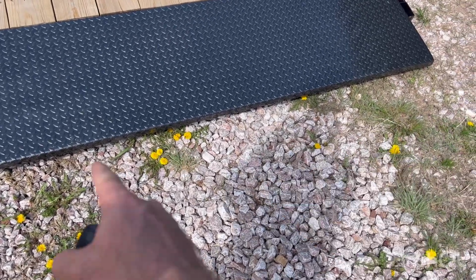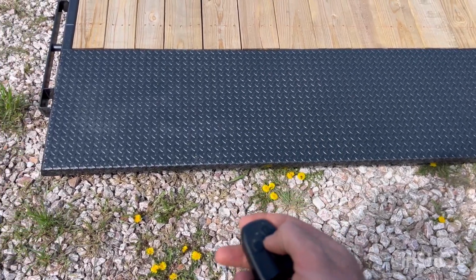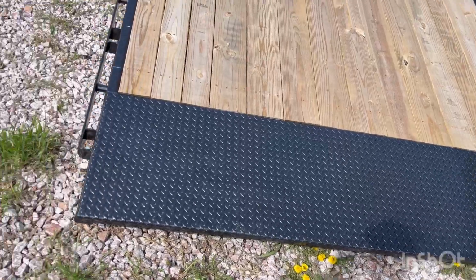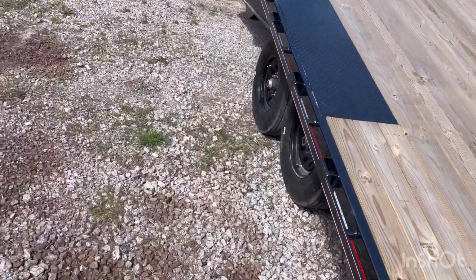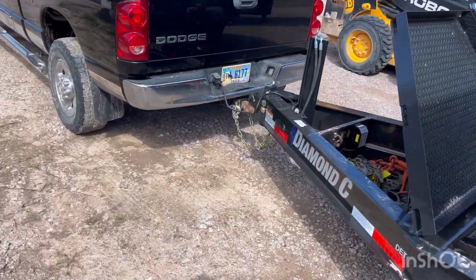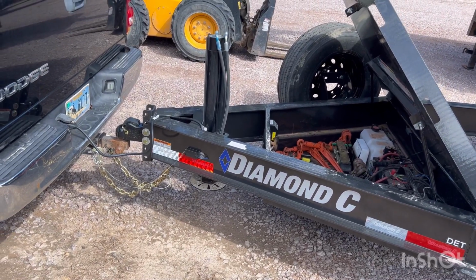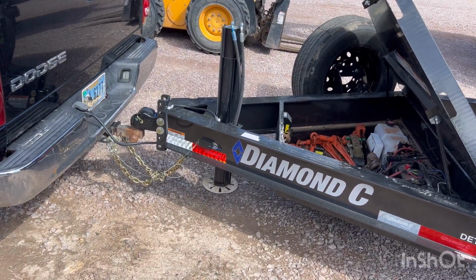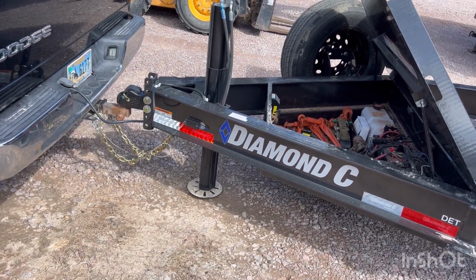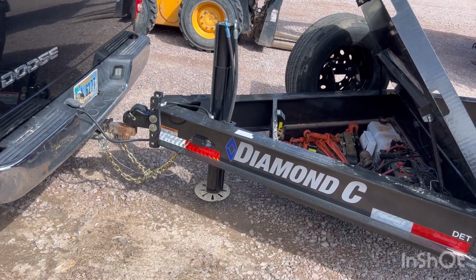My ground's very unlevel right here, but it will go all the way. I don't want to put it in too much of a bind here, but it'll go all the way down to just a 2-inch edge to climb. So that's really cool. I can run the hydraulic jack with the remote too. Don't really know what the point in that would be, but I can sure do it if I need to. So that's kind of cool, but works good.